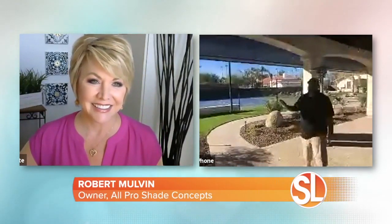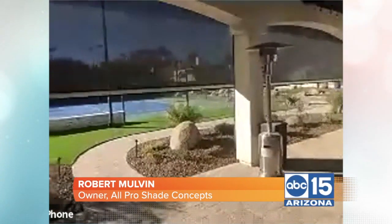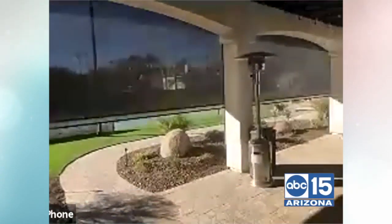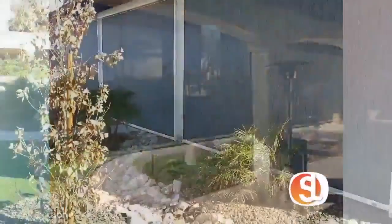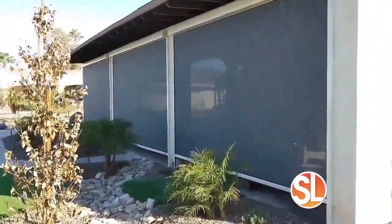First of all, where are you? You're standing right in the sun, Robert. Don't you want some shade? Oh, there it is. So these are some motorized track shade systems that operate with a remote or with sensors. They are completely enclosed. This is a 95% fabric. They drop straight to the ground and they cover everything.